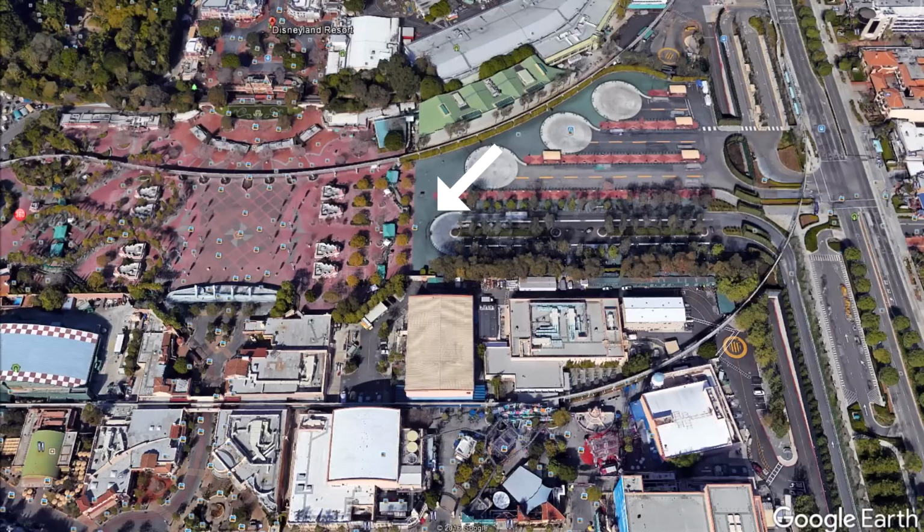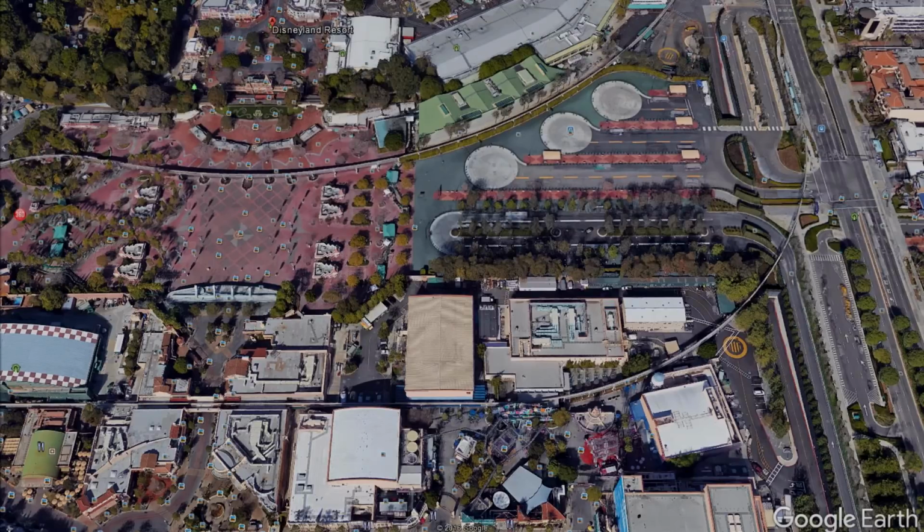Where it turns left is going to be at the end of the green area, just before where the bag check is today, which will be removed. So it'll turn left there and then run behind Stage 17 and reconnect with the outbound track. It's going to probably merge in diagonally behind Stage 17, and it'll be fully connected before you hit Buena Vista Street.